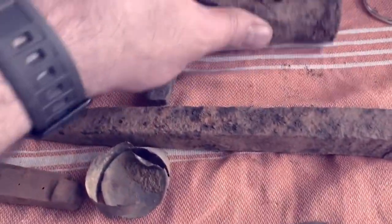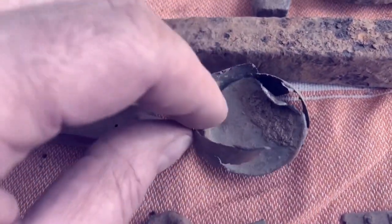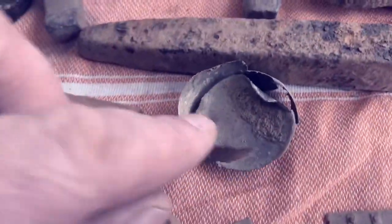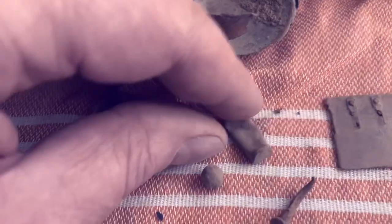I have no idea. We got that cool cross peen hammerhead. I love digging old tools. This weird cap thing, it somewhat survived. Did better than I thought it would. We have this, it looks like it's a foot off of something. No idea. This was at the home site too.